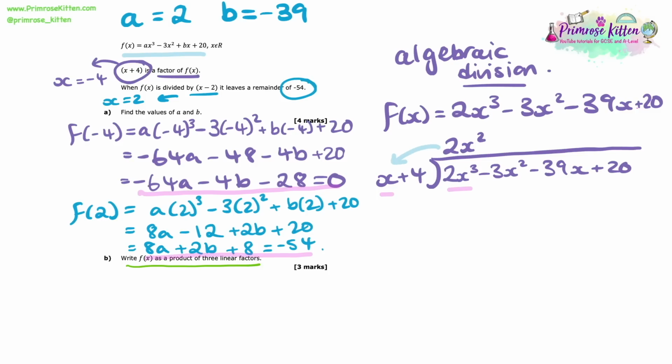Now we're going to multiply that 2x squared by the x, gives us 2x cubed, and we write that directly underneath. Then we're going to do 2x squared times by 4, and we write that directly underneath the x squared, so that gives me plus 8x squared. See how we're keeping the cubes all in one column and all the squares in one column and so on. So the next thing that we do here is we're going to subtract these from each other. 2x cubed minus 2x cubed just goes away, it gives us 0. But then minus 3x squared minus 8x squared gives me minus 11x squared. And that's what we're going to use for our next step.